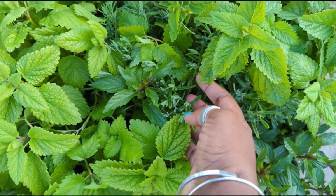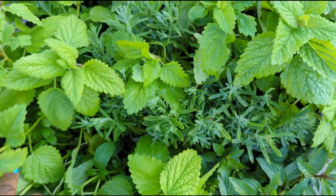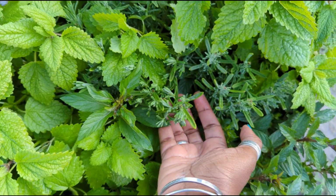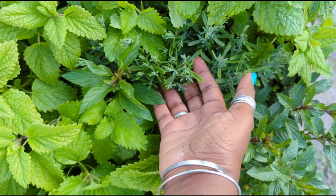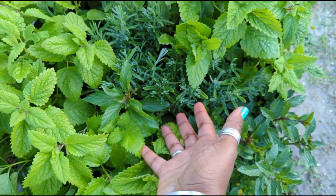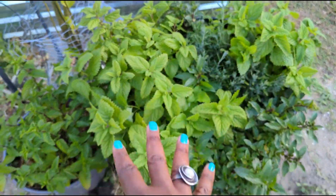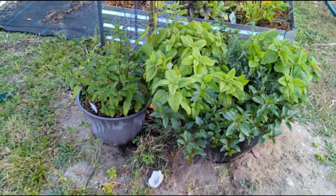And in the middle, this is so absolutely fragrant. In the middle, I have my lavender. Looks very similar to rosemary, but this is lavender. So I'm really hoping these mints aren't taking it over. But the whole idea is that I wanted the lavender to grow up and flower, then to have the mints below it. So it's absolutely beautiful.